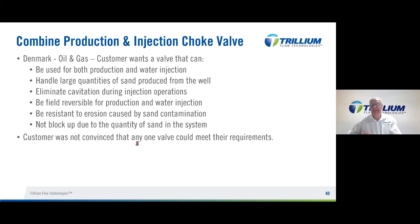The reason for that is because in later life, they lose pressure in the well, so they have to inject water into the well to maintain production. So here we had, first of all, to design a valve trim to eliminate cavitation through water injection.